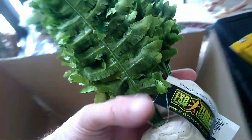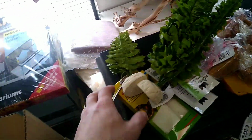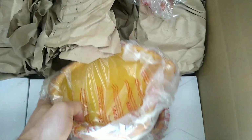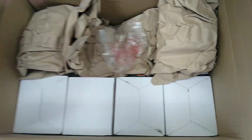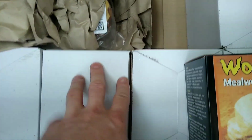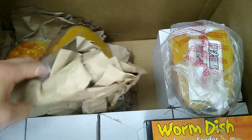Lovely. We've got some lovely fake plants. They'll be going on the wall. Okay, whoop, whoop. We've got some bigger bowls. Lovely job. Let me pick them up, just about. Got some more dishes. Whoop. We've got a worm feeder. These are guards for the bulbs. We've got some more bowls. Whoop. And more big bowls.